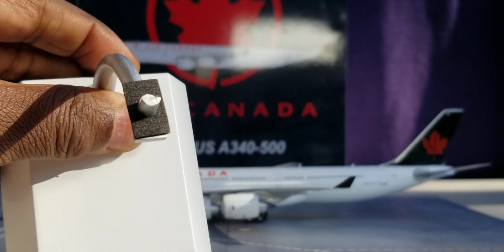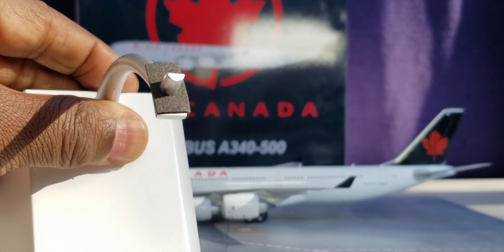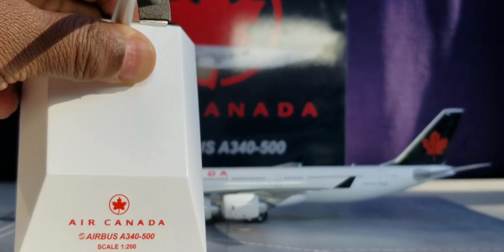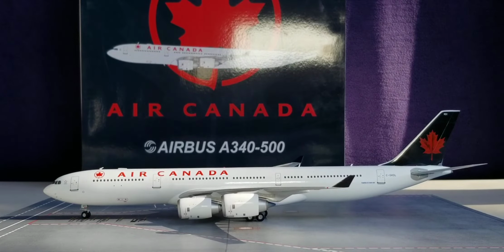Then you slide up this way, you see that black pattern, everyone. The sole purpose of that black pattern is not only protection, it also prevents the model from being damaged or scratched when you put it on this particular model stand. So with that said, I'm going to go ahead and put this model on the stand. Let us begin doing that right now.